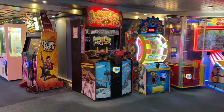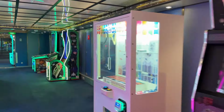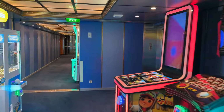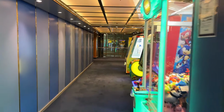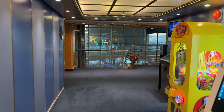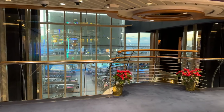I'll probably jump into when I went to the kid clubs yesterday to get a view of it, a little walkthrough view of that. Can't do it today because one, they're closed, and after the first day of sailing, they start allowing kids in there. You're not allowed to film, which I think is a great thing.